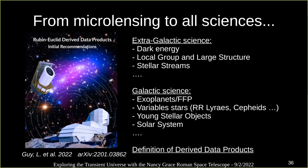And I will end by highlighting the work that we recently published on arXiv, which is on Rubin-Euclid derived data products. In this white paper, we discuss a lot of science cases that will benefit not only from joining the data products at the end, but really from combining the data products to extract the most from each mission. That concerns a lot of science in both extragalactic and galactic science. And inside this paper, we also discuss the nature of these derived data products. What are they?